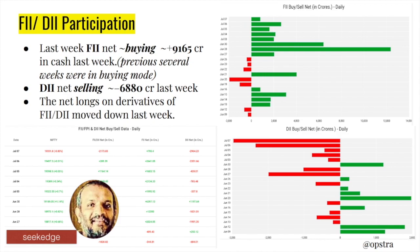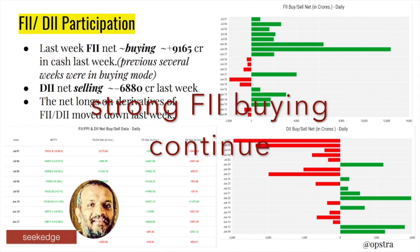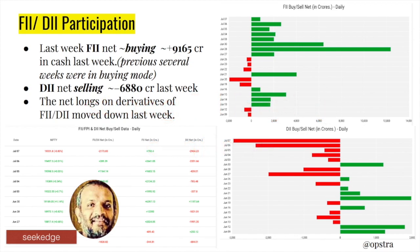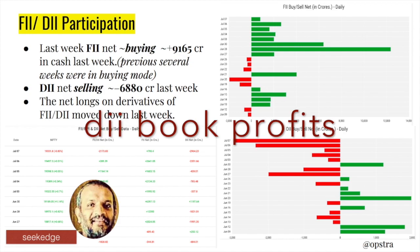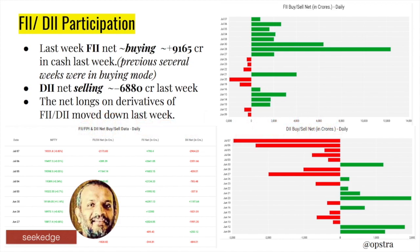Institutional participation. This is very, very interesting. Despite the pullback last week, 9,165 crores of buying has happened from the FIIs. FIIs have been buying for 4 months now. This is the 4th month of buying. That's amazing. So the whole pullback or profit booking is happening from the domestic institution side, with 6,880 crores of selling in the cash market. Net derivatives are also fairly down. So the institutional support is there in the market, that's holding the market. As soon as it goes away, we have trouble. As of now, it is good that FIIs are buying and the DIIs are profit booking. So that's institutional participation.